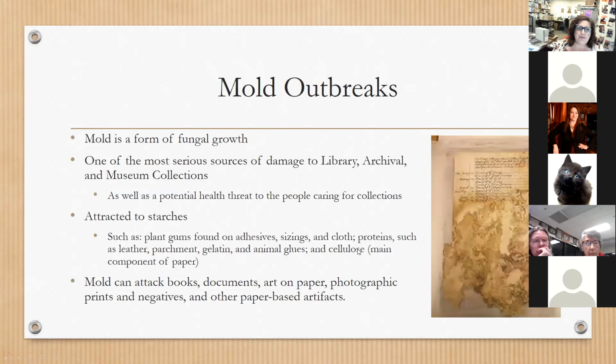All right, so we're going to talk about mold outbreaks. Mold is a form of fungal growth. It's one of the most serious sources of damage in library, archive and museum collections, as well as a potential health risk to the people caring for the collections. Mold is attracted to starches such as plant gums found in adhesive sizing and clothing, proteins such as leather, parchment, gelatin, animal glues, and cellulose, which are all parts of a photograph. Mold can attack books, documents, art on paper, photographic prints and negatives, and other paper-based artifacts.